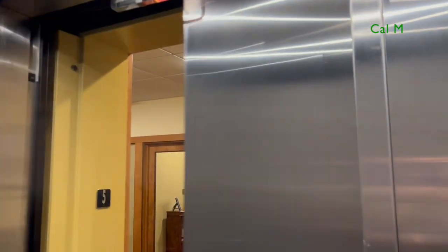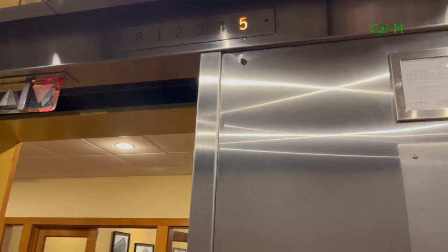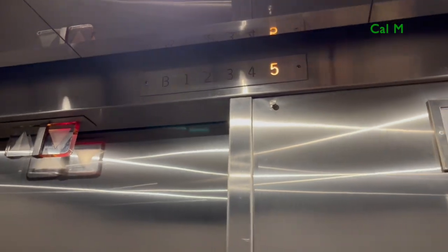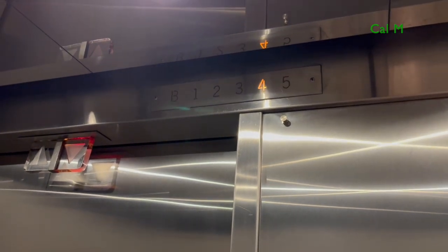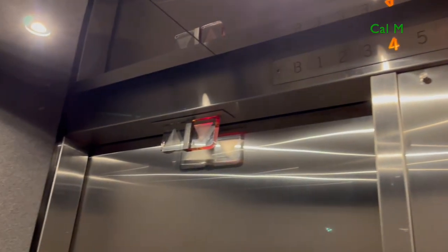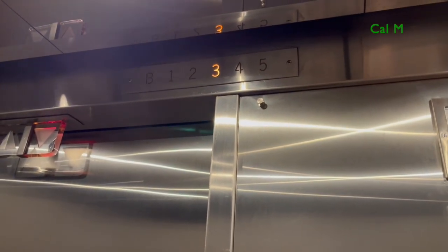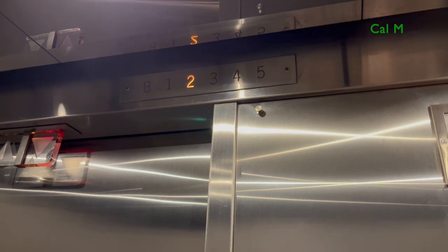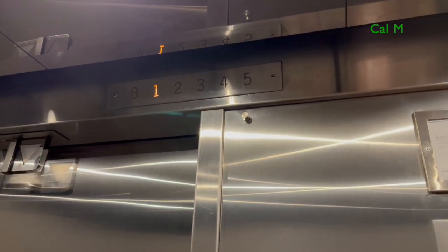Not going to ride the other one, as it's pretty similar to this one, except the door is on that side. Pretty interesting how the indicator is off center compared to the traveling lantern. It's definitely not on its original controller.